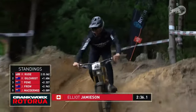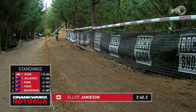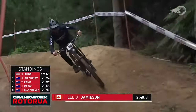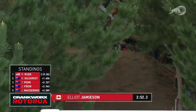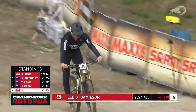Richie Rude then with that 2:53. Elliot Jamieson not going to touch that. Heading high. It's the first time we've seen that. Yeah. Shaves off a lot of distance, but that rut down low is so good. Well, yeah, and it can take so much messing about to set up. Is it worth it? Probably not if you're the only person doing it. We'll see how that line unfolds this afternoon.